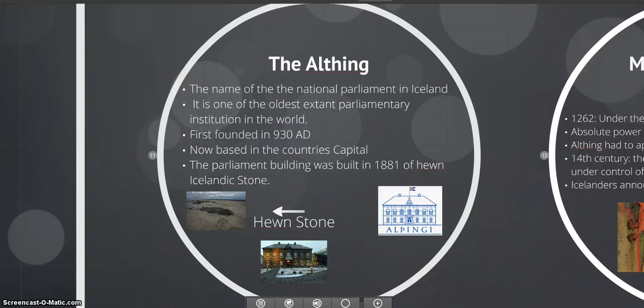Even after Iceland's union with Norway in 1262, up until 1799 the Althing still held its sessions at Thingvellir, when it was suspended for 45 years. Once recovered in 1844, it moved back to the capital, and there it has stayed ever since.